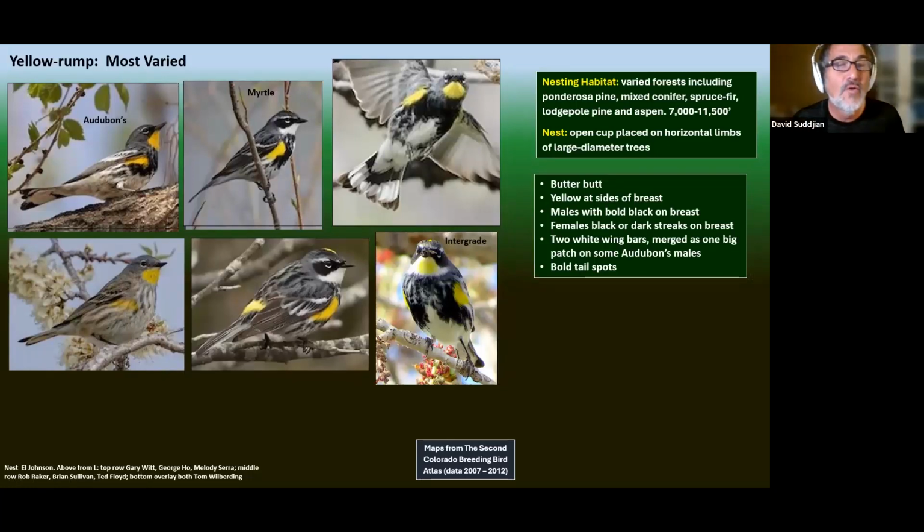The yellow-rump is the butterbutt, right? One of the identifying features for this bird that you can usually see pretty well if you're watching it as it's foraging and flipping around in the trees is that yellow rump, which stands out with pretty good contrast, the butterbutt. They also have yellow at the sides of the breast, both males and females, but males generally have a brighter yellow there than the females do. Males have bold black on the breast, but females have black or dark streaks on the breast without concentrated areas of extensive black.